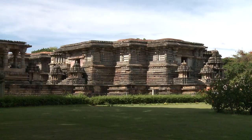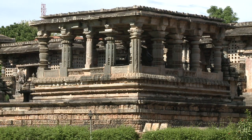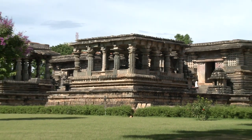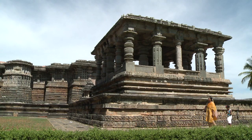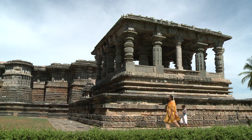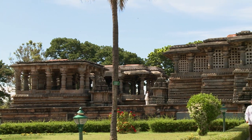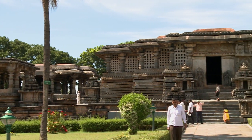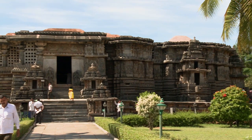Many finely carved temples stand in the present-day village of Halebid. Here was once the grand capital of the Hoysalas, known as Dora Samudra. Built between 1121 and 1160, the profusely decorated temple of Hoysaleshwara is the most prominent structure here. As in the case of the Chinnakeshava temple, the towers of Vimanas are missing.